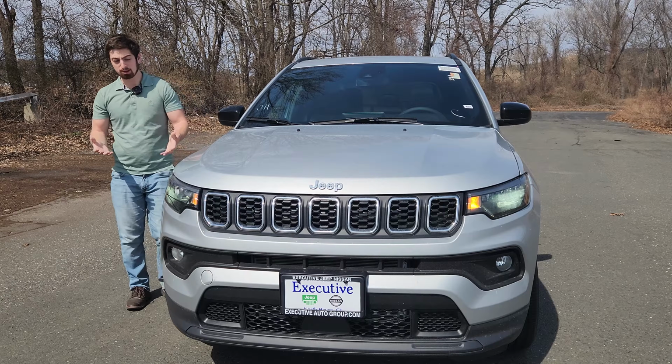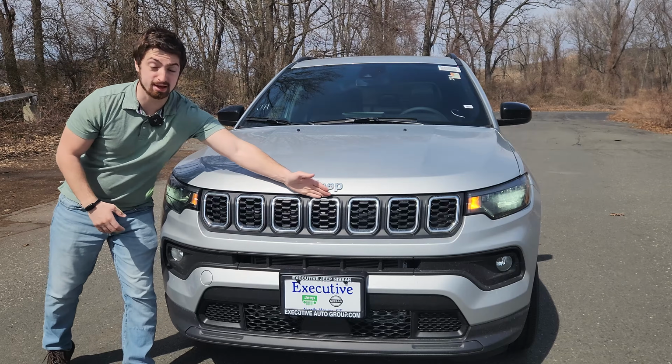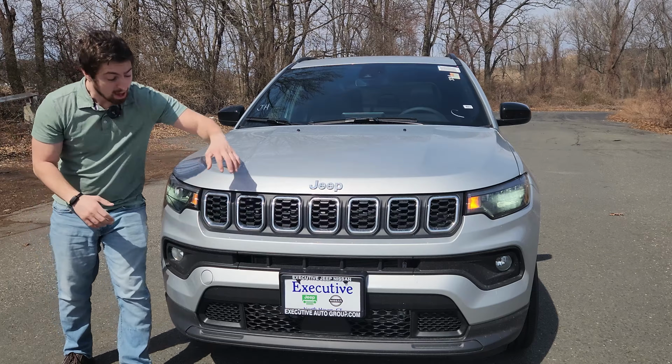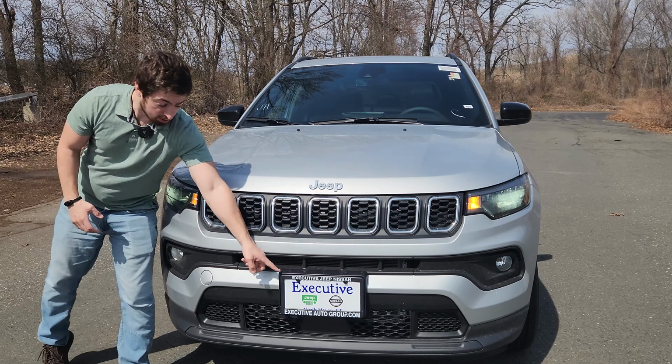The front of the Jeep Compass is just Jeep. I don't really know what else to say. You got the Jeep badge up there, the 7-slotted grille like in typical Jeeps. Airflow is incredible. There's so much airflow here. You got your license plate holder there.